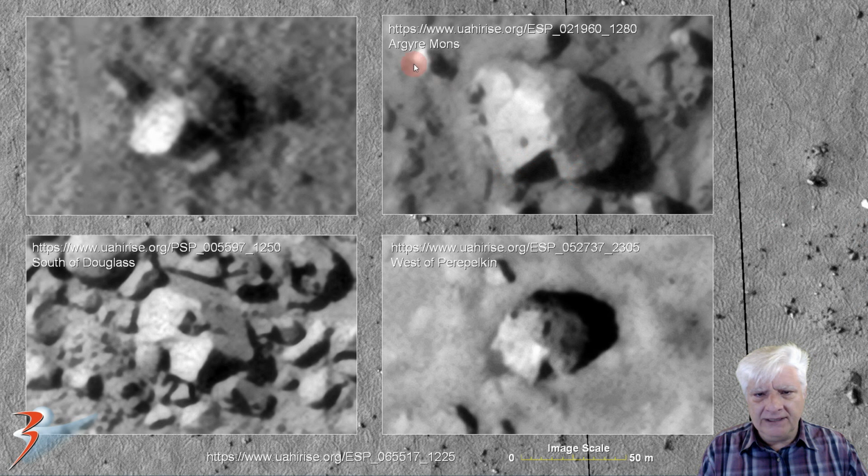This one I found recently in Argaea Mons. Look at that opening there, guys. We've got a right angle there as well. And then this one has got multiple flat sides to it, like a pyramid almost, south of Douglas. Also has right angles there at the opening.